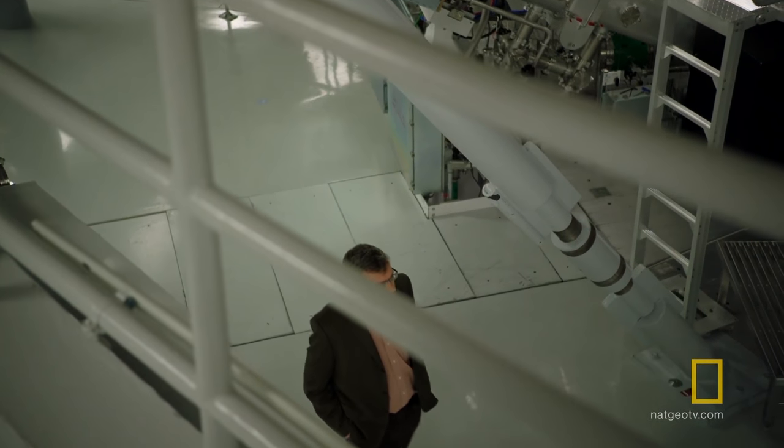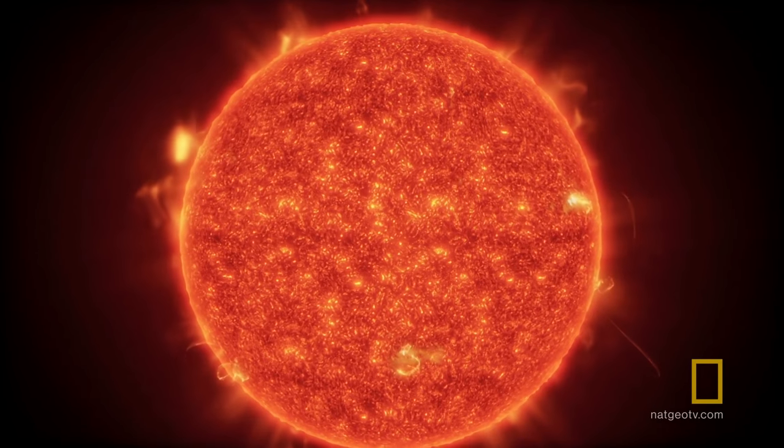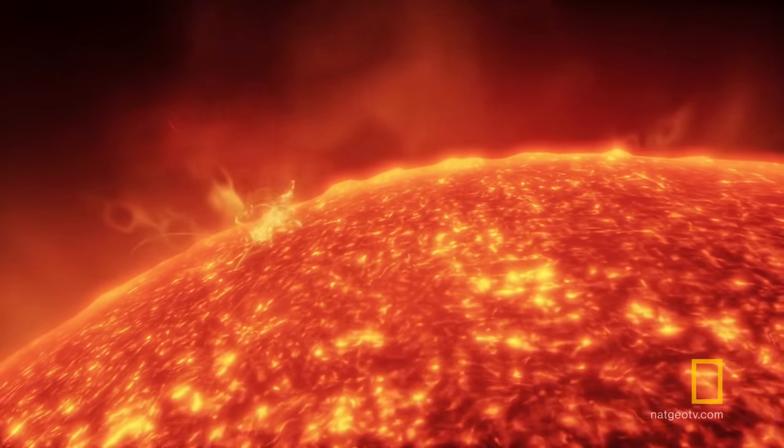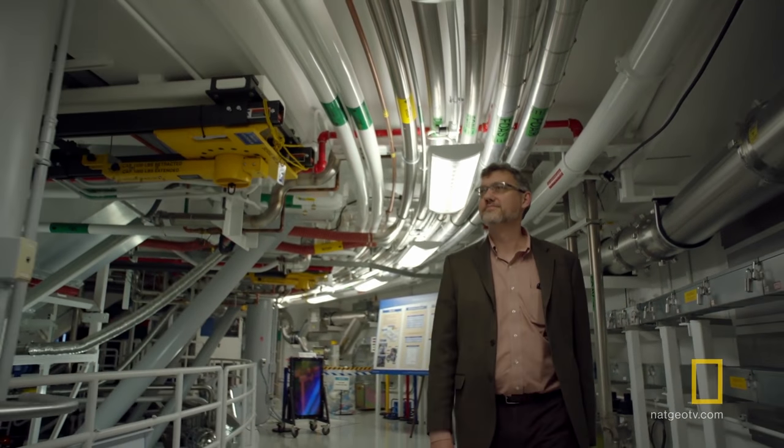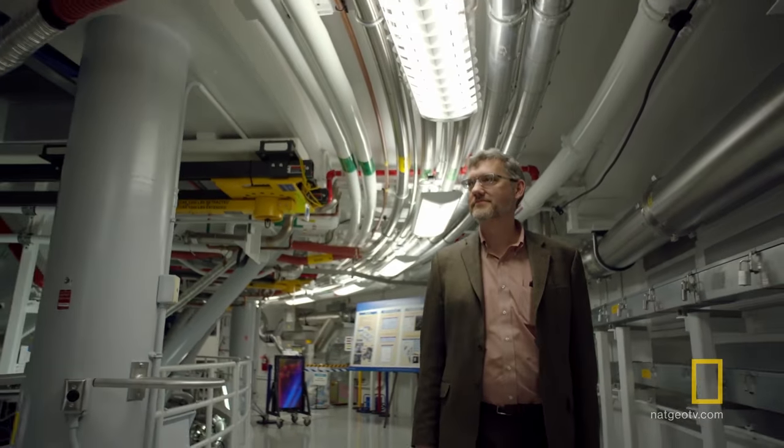One of our main goals is to achieve thermonuclear fusion, to start a fusion fire in the laboratory, like the process that's going on in the sun. In order to create those conditions on Earth, we have to concentrate a tremendous amount of energy in a very tiny volume. And so we've built the world's biggest laser.